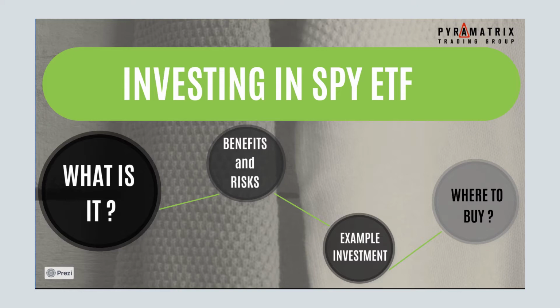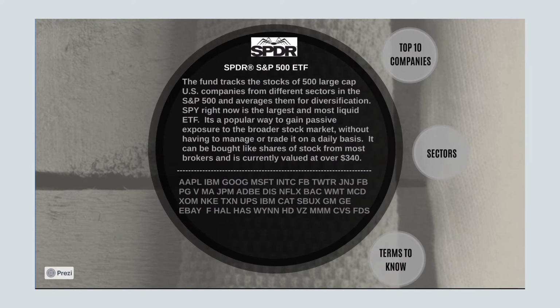Investing in the SPY ETF. What is the SPY? A fund that tracks the stocks of 500 large U.S. companies from different sectors in the S&P 500 and averages them for diversification. Below, I've listed just a few of the big names that make up the SPY, such as 3M, Starbucks, IBM, Apple, McDonald's, Procter & Gamble, GM, FedEx, and more.